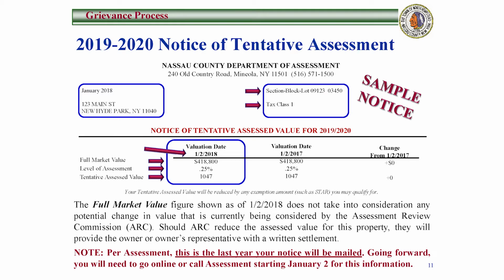And on this notice, you could also find your section, block, and lot, which we're going to show you. So if you got it in the mail, then that means that the address they have for your property is correct. If for some reason you didn't get it in the mail, you're going to look it up online and see what they have there. If they made a mistake on your address, you want to go back to the Nassau County Department of Assessment and have that corrected. So one side will have the month and the year, January 2018.